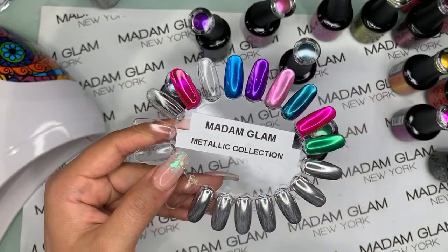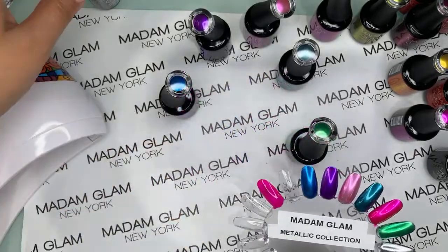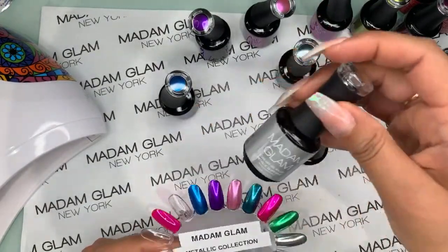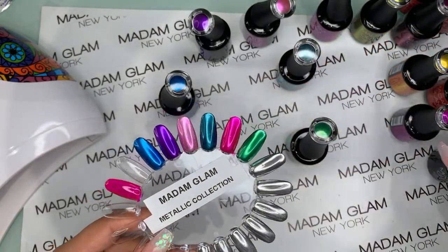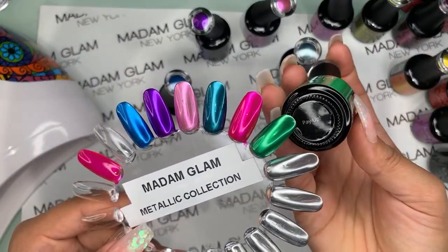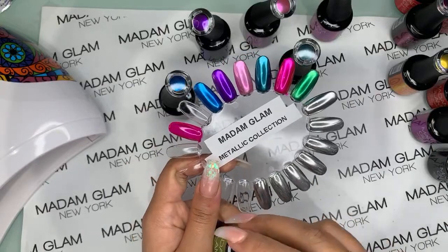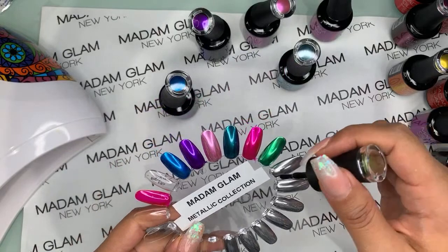But yes, like they said, this is a three-step system. The first step is to do the base coat, which is the metallic base, which is what I did at the very beginning. And then I went in and did the metallic silver base, which is this one. And then now I'm going in with the actual colors. But anyways, this one again was Pay Up. And they do ship worldwide, Kyla. I know she just asked that. They do ship worldwide, but with the VIP program, they only offer free US shipping.